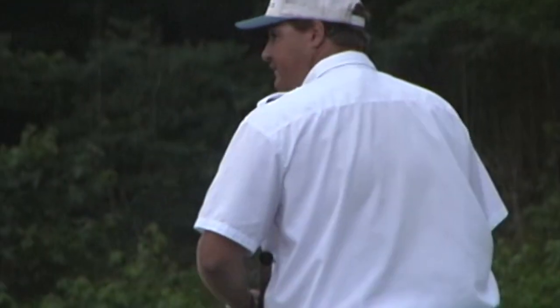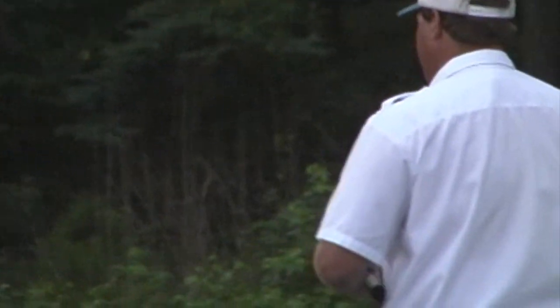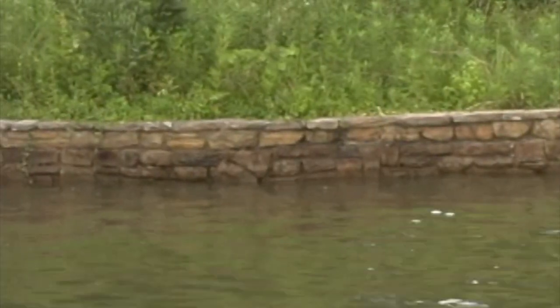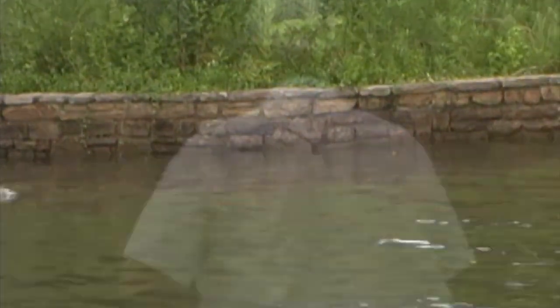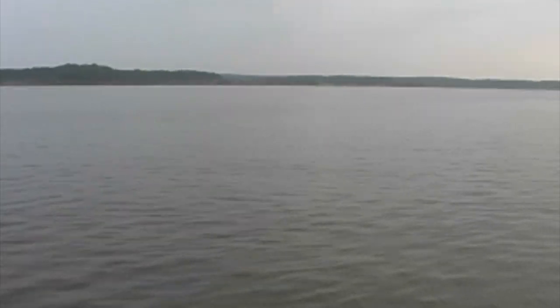A lot of guys this time of year go all the way back in these pockets and fish, and you're really wasting your time because most of these fish are hanging out here near these river ledges. So I try to just fish the walls that are in pretty close proximity to the edge of the river, because all the fish are doing in the morning is pulling up, feeding on these shad, and getting right back out in that deep water.